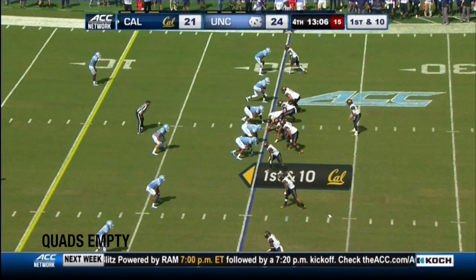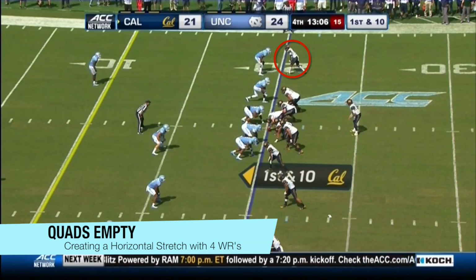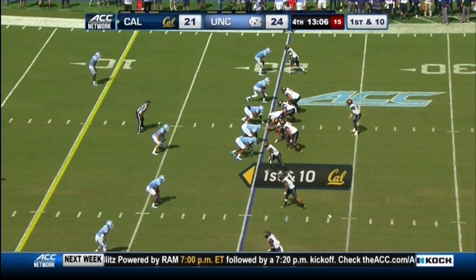going to come out in a quads empty set, which means that they're going to put a single wide receiver at the top of the screen and 4 wide receivers at the bottom. Now we can't see the 4th guy, but he's off the frame down at the bottom of the screen. The guy at the top of the screen is star receiver Demetris Robertson, and so North Carolina is covering him with a cornerback playing press and a safety over the top.